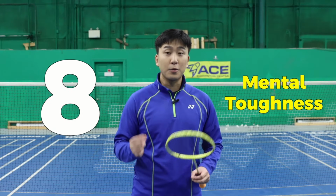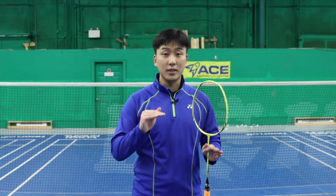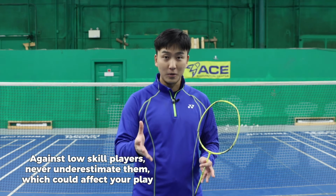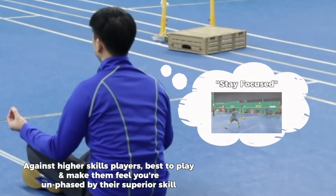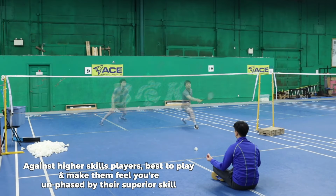Our next secret is improving your mental toughness. Mental toughness is important because when you're playing someone of the same level or lower than you, you have to make sure that you do not lose and you're staying in control. If you're playing someone higher level than you, you have to make it so it feels like they cannot break your mental fortitude down.